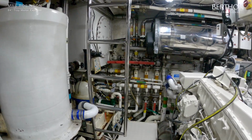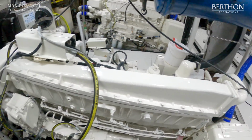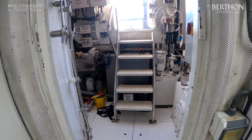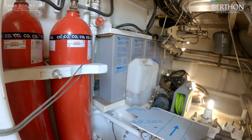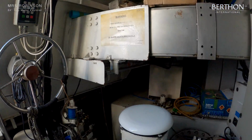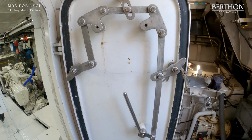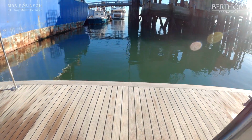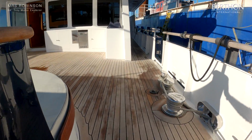You've got access here that goes up onto the side deck that we saw as we went around the port side. And all of the electrical systems are there. She's got cram hydraulics for a hydraulic passerelle, bathing platform, and also for a big crane on the upper deck. The batteries live in here, the service banks, and also access for the air conditioning units. And then back out into the sunshine. And we're going to go back up the steps and have a look at Mrs. Robinson's interior.